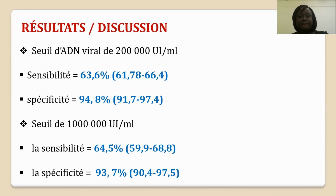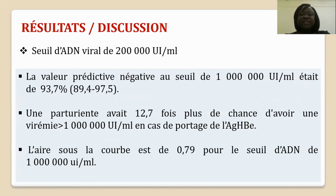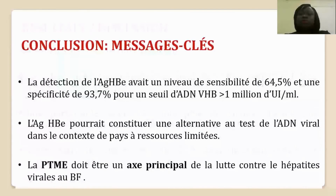At the threshold of 200,000 international units, the sensitivity and specificity were 63.6% and 94.8% respectively. The best results were given by the threshold of 1 million with sensitivity and specificity of 64.5% and 93.7% respectively. The negative predictive value at the 1 million threshold was 93.7%, which is very interesting. And we can therefore conclude that these results position HBe antigen as a potential alternative to viral DNA in public health strategy and in countries with limited resources, in order to detect highly replicating women and thus prevent mother-to-child transmission in prevention programs.